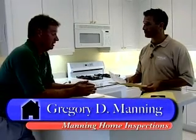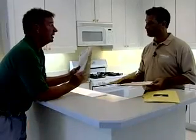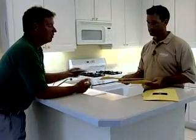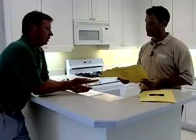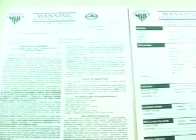It is. With modern technology, there are options. There are computer-generated reports now that can be zapped around. This style is an older style. It comes in quadruplicate copies, IBM papers. We transfer all of our thoughts and everything that the house has onto this report. Once it's filled out, we go over it with the buyer and say, here's what's good, here's what's bad, here's what's up. There's a summary of things that need some attention. Right. You go from there.